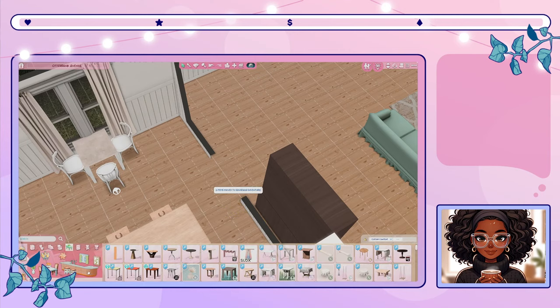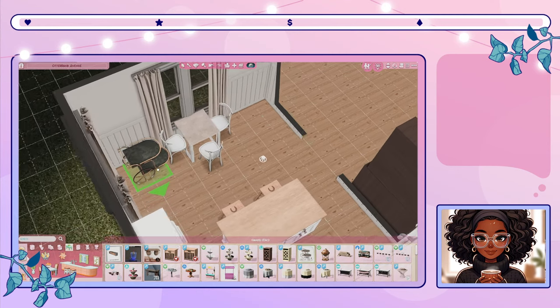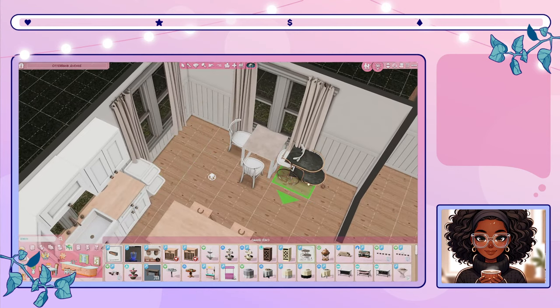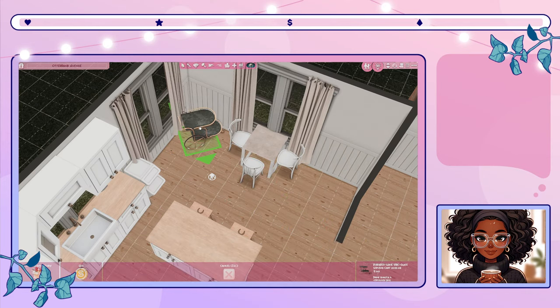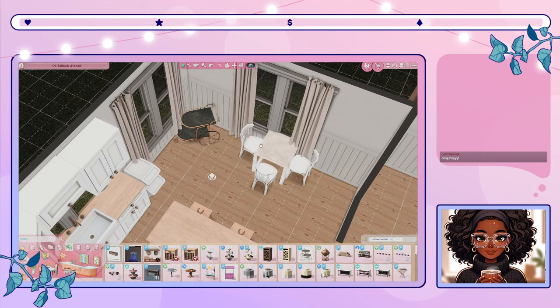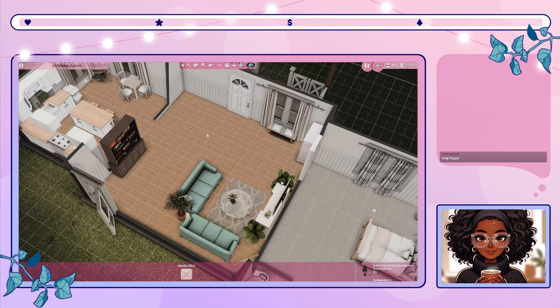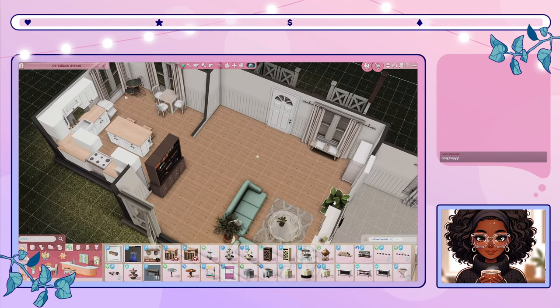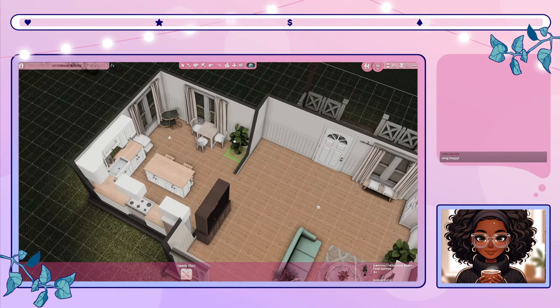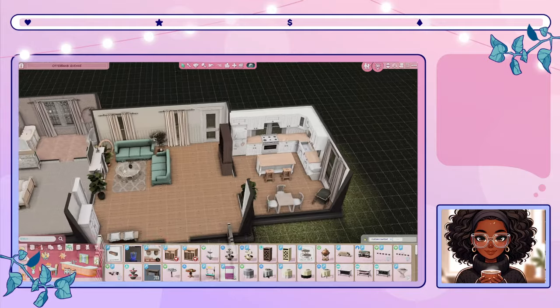Sell this table, and then we're going to get a small bar. We do have quite a few small bars that we can put in here. So I'll probably just put this little bar thing right in the corner. I wanted to have the table in front, but I'm gonna have to move that, and then I'll just duplicate this plant. Let's do shift click, duplicate the plant and put it in a corner here, and they just have this nice little tiny kitchen for now.